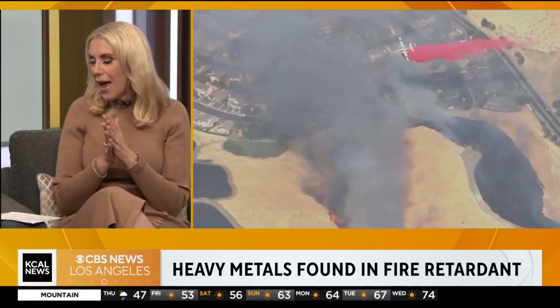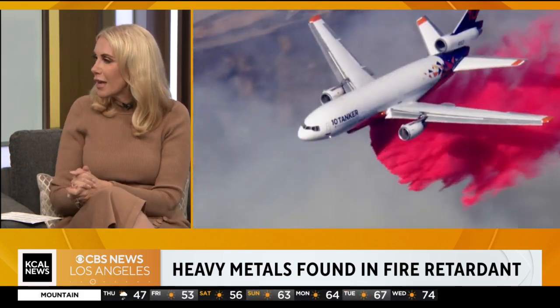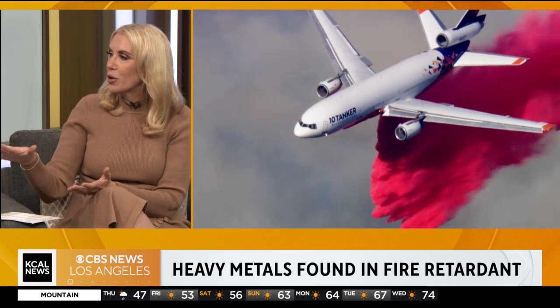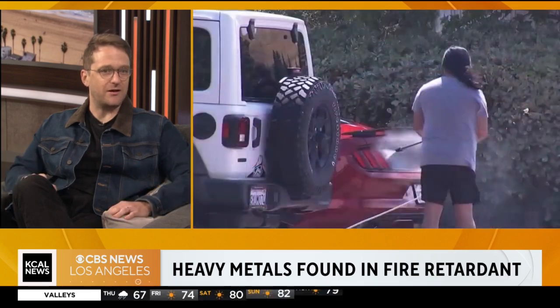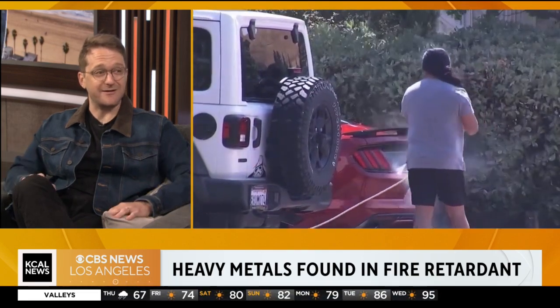The manufacturer says we don't add any metals to our solution. It is safe. And then they're claiming that your samples were contaminated. So can you talk about how you controlled for that? Yeah, so we had our samples gathered from the field, but then we were also able to obtain unused Phos-Chek as well, and then took it back to the researchers, and we found very similar numbers that time as well. So, you know, people can see the numbers online on LAist.com, and you can compare all the results for yourself.